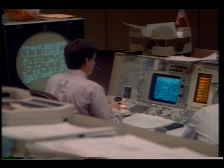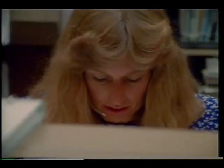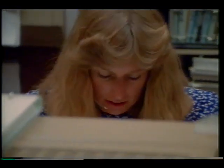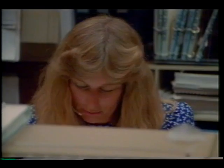Rob, how are we looking? Looking good, Flynn. Step one in progress. Step one. Capcom, looked like a good release. Good step one to us. Discovery, Houston, looked like a great release and step one. Congratulations. It's on its way. Our mission to planet Earth.